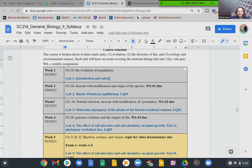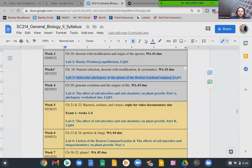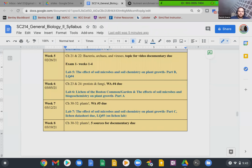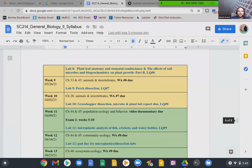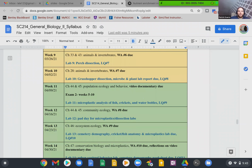So each week has a lab. This week was just reading the introductory and safety thing. Next week, we're going to be doing Hardy-Weinberg equilibrium, and there's a lab quiz. So LQ is lab quiz. And you'll see as we go, right? So for instance, lab 3 is going to be molecular phylogeny of the plants of the Boston Garden. Week 4, we're going to start our plant and soil experiment, which is going to be a fun one. And that's going to go on for a few weeks. But just always make sure you check which lab we're doing that week and make sure you realize that there's a lab quiz going on.